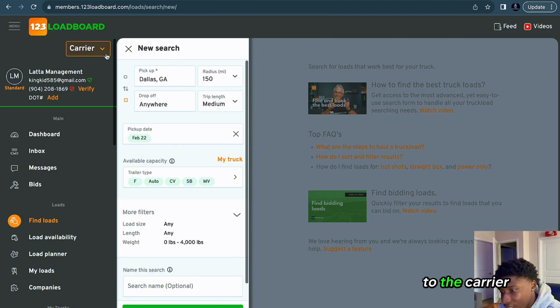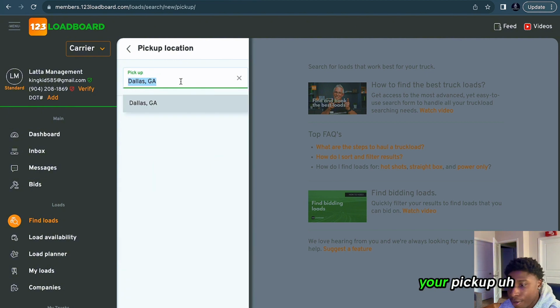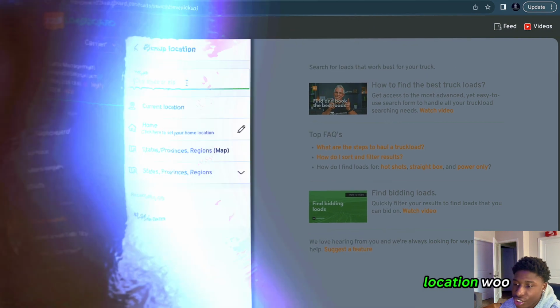Once you get to the carrier load board, you'll put in your pickup location.